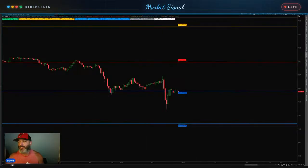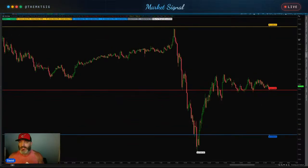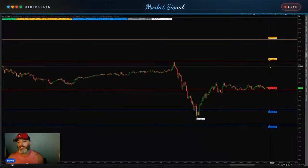Real quick before I jump off of this, because I was watching these levels today. Like I said, I can't wait to call them out live so everybody can understand what we're watching and why. Resistance right at the weekly. This is the weekly pivot. Right at the first weekly resistance. So keep those in mind.